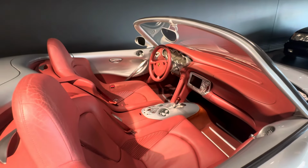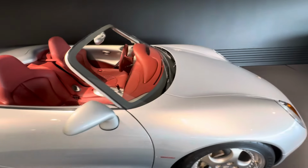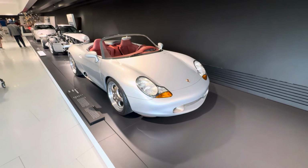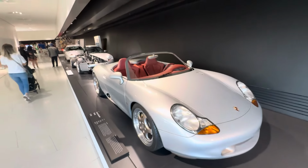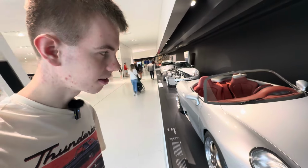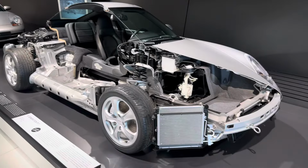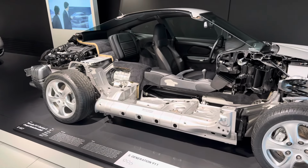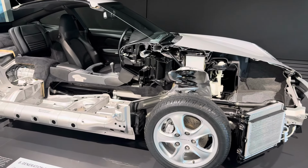Look at the interior. It's interesting to see the elements that remained relatively similar, the elements that changed. But I would absolutely love a Boxster. And in the used car market today, they're quite attractive. Got a 911, 996, just casually chopped in half. But I like seeing stuff like this because it's interesting to see how everything's put together.